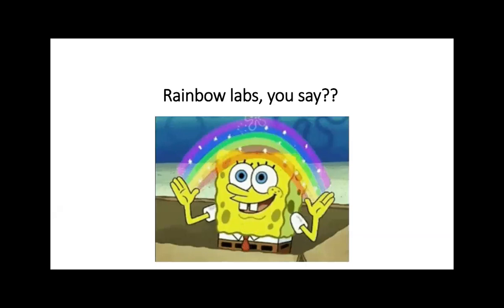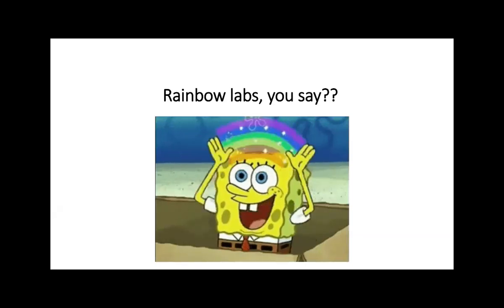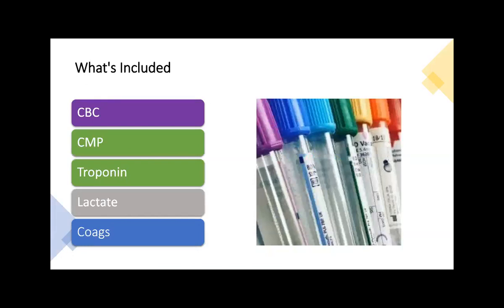And then at the end of the rapid response, you will get the question, do you want rainbow labs? I remember that as an intern. I'm like, what are rainbow labs? So rainbow refers to different caps on the vial. When they draw them, they're going to literally draw every vial. The ones that are probably the most important to you are the CBC, the CMP, the trope, lactate, and coags. But since they're rainbow, you can go back and add labs on later that are more specific to your patient.